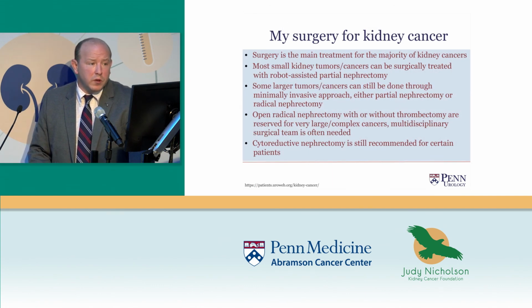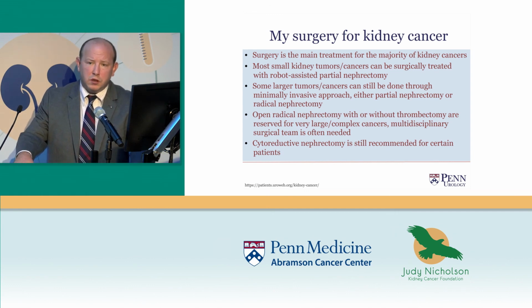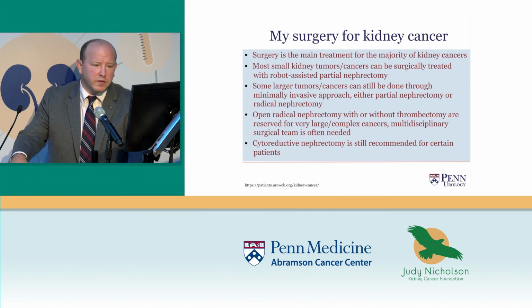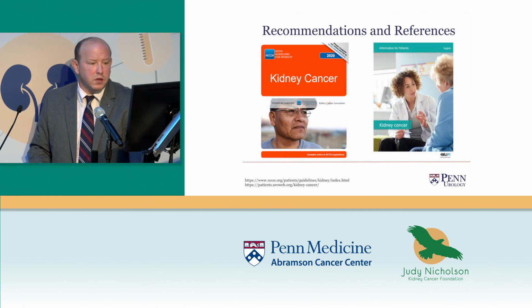So surgery, in summary, is really critical to patients with kidney tumors and kidney cancers. Most of these small tumors we manage minimally invasively. They're highly curable, so the goal is not only cure, but nephron preservation and decreased morbidity. Some larger tumors we still do minimally invasively, and occasionally partial nephrectomy, but often radical nephrectomy. Open radical nephrectomy, particularly with thrombectomy, is complex. They require a multidisciplinary approach. And as I said, cytoreductive nephrectomy we still utilize in certain situations.